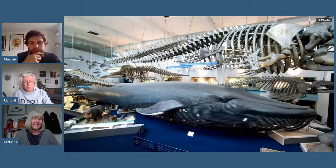Yeah, and actually, while we're on that topic, Lorraine, about models and the accuracy of them, I wonder if we could talk about the Iguanodon, because it's a dinosaur, as most people will know, but it's gone through a little bit of a transformation in how it looks, hasn't it? Because obviously part of it's based on limited understanding.